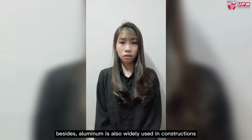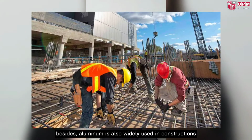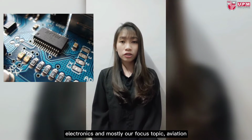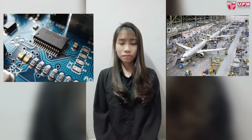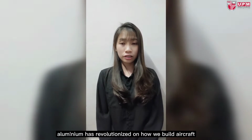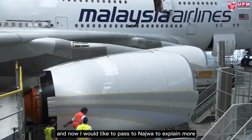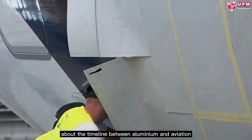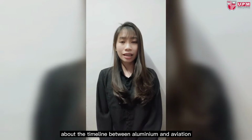Besides, aluminium is also widely used in construction, engineering, electronics, and mostly our focus topic, aviation. Aluminium has revolutionized how we build aircraft, and now I would like to pass to Najwa to explain more about the timeline between aluminium and aviation.